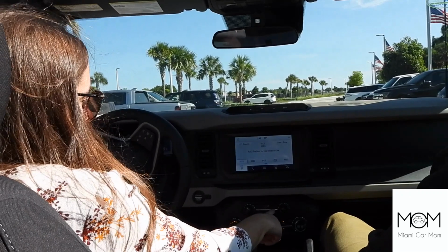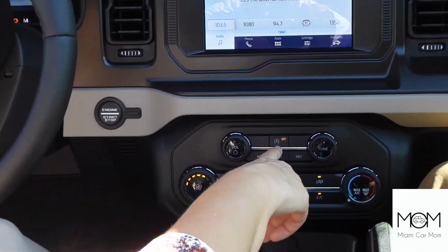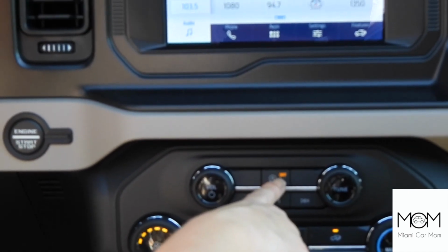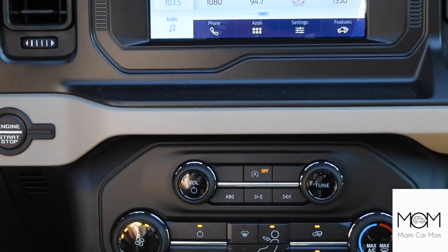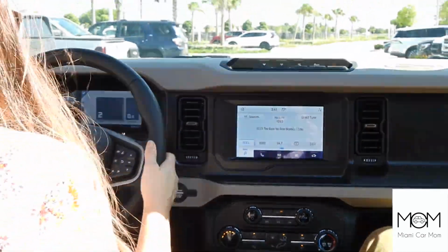Okay, so another thing here, you can turn off and on, which on all the different cars we've toured, we've done a walk around on. You have this feature as well. So this is the auto stop. So when you're stopped in Miami traffic, which is pretty often, it does help save some gas. So we just turned it off for the purposes of video, but you could turn it off or on however you would like. So here we go.